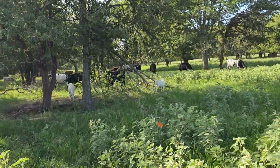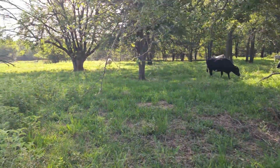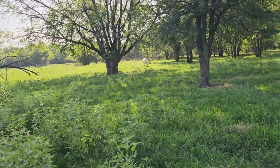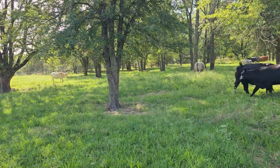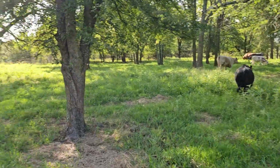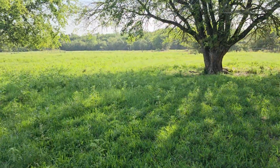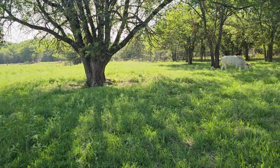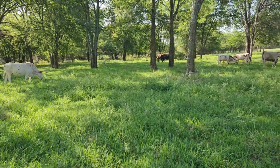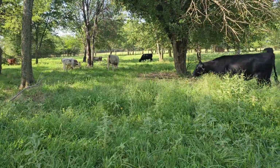Clover is a cool season legume. So for it to grow here in the middle of July is quite a feat. The grass is a little bit wet. I don't know if it rained or it's just dew. But you can see here under the trees there's not as much goatweed. The grass isn't as tall though. So the cows are likely to graze over here more than they're supposed to because of the shade and the ease of access.